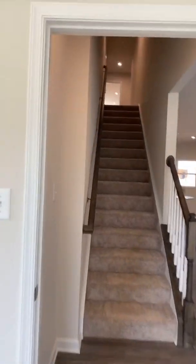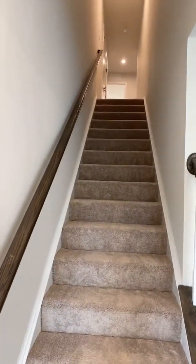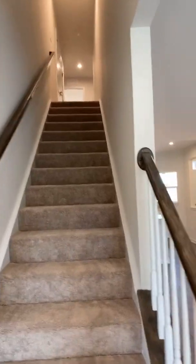And then you've got your upstairs again. Upstairs is your mechanical closet, two nice sized bedrooms, and another full bath and linen closet, so plenty of storage space.